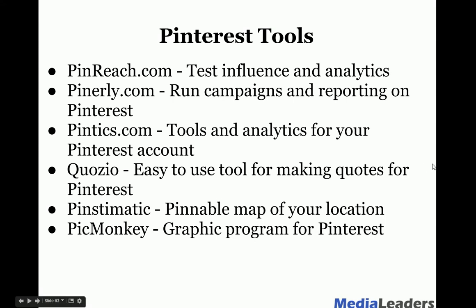Here's a bunch of Pinterest tools. Pinreach.com, Pinnerly.com, we've used them. Pintix.com, Quozio, easy use tool for making quotes. Pinstomatic and PicMonkey. There's a new tool every week that pops up, and they're really all great. I encourage you to go give them a test, but keep it old school.